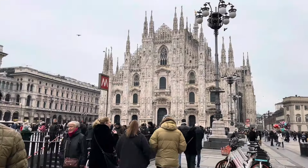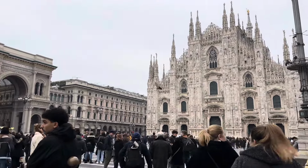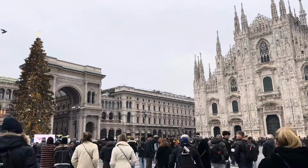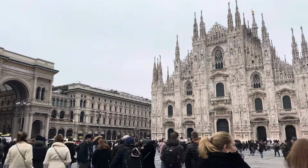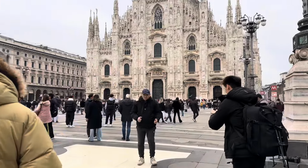This is beautiful. I don't even know how people manage to stay in the middle of this cathedral while taking pictures, like get the perfect picture from here. I do not know.